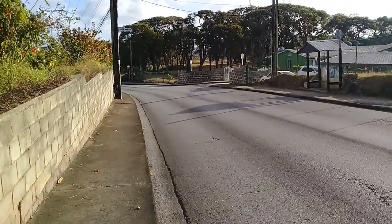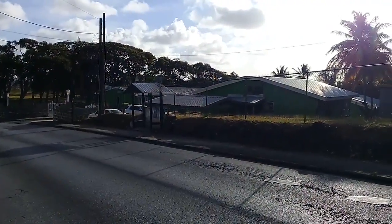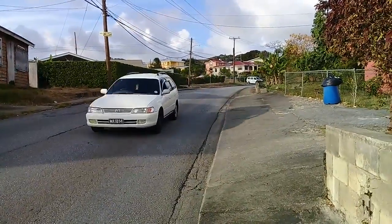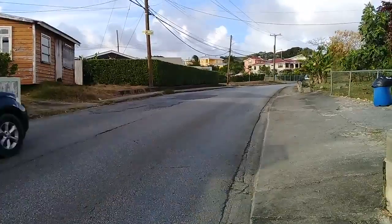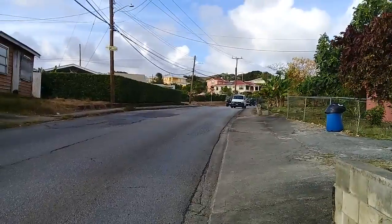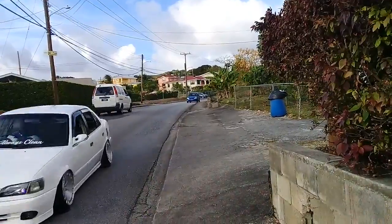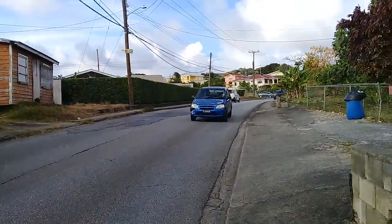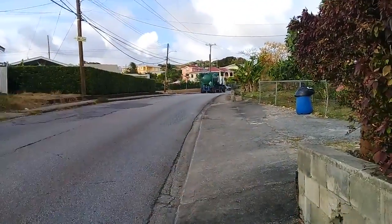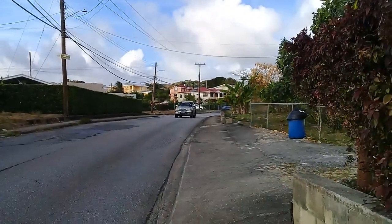This is the Glebe area in the central parish of St. George in Barbados. And this is the Glebe Polyclinic here. And we're looking towards Walker's development. Towards Walker's development, we can see the Gun Hill signal station here, which is to the top of the hill.